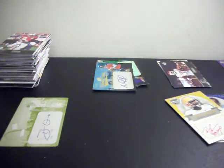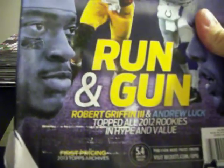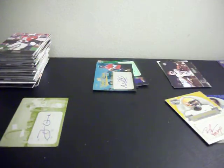First up, I want to look at this Brian Quick, find out what the value is. So I've got the latest Beckett. Let me look at this, if you'll bear with me. I've got them marked. That's 2012, and it is a printing plate 1 of 1, so it's going to definitely have some value. Let's see, 2012 Press Pass Sportstown. I don't even know if they're going to have the printing plates in here, but I'm going to check.